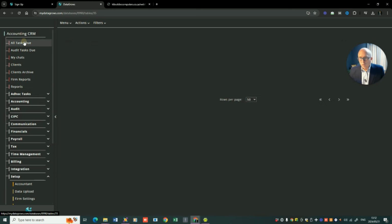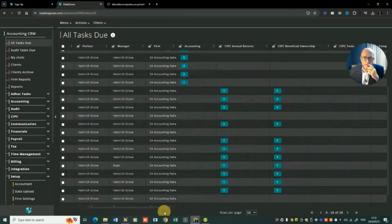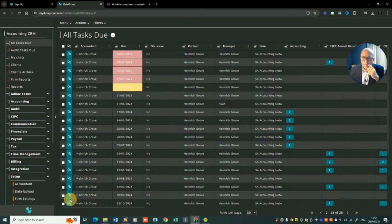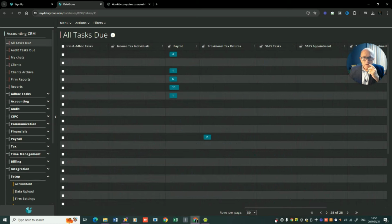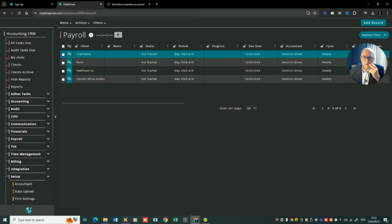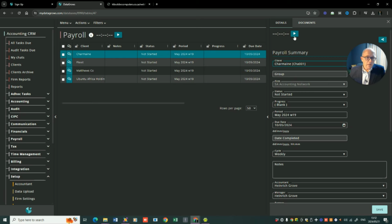So if I go back to my all task view, and let's say, for instance, look at the top one, I just want to quickly see what that one was. Where is my top one now? Yeah, once again, you can use the same folders. You can see there's a payroll one, so I can click on that one to say that I want to do the payroll, let's say for Charmaine. Then if I click on that, you'll see that I've got the little thing over here to say that I want to start working on it. So now I can change the status of that to work in progress.